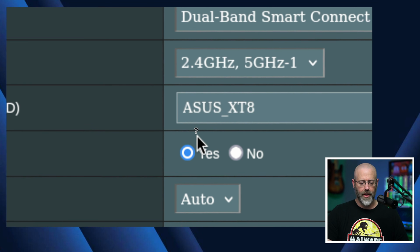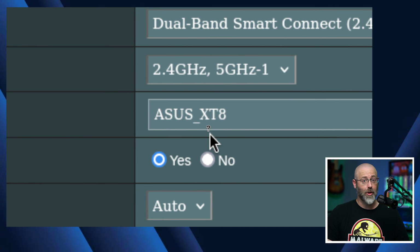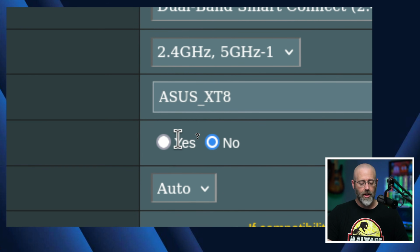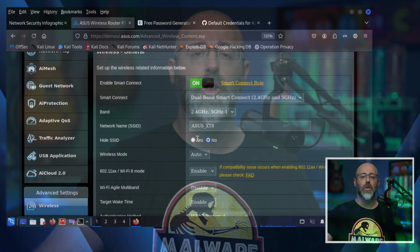And that would be, for this, ASUS_XT8. So there you go. You can choose to do that. You can choose to not. Some people think it's a waste of time. Some people don't. I just want to give it to you as an option that for your home network, your small business network, that could be a viable little thing. Yes, it is security through obscurity, but it could be a little layer of defense for you.